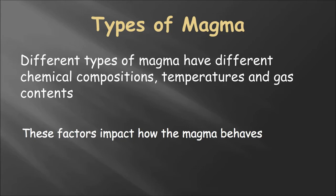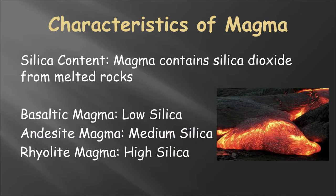All right, we're going to focus mostly on the chemical compositions and the gas content, looking at how those are related. These factors impact how the magma behaves. This is going to affect what kind of explosion you get. Do you get a really big kaboom or do you not get a really big kaboom? So the first thing we're going to look at is silica.